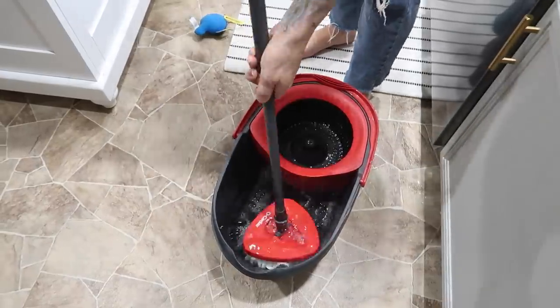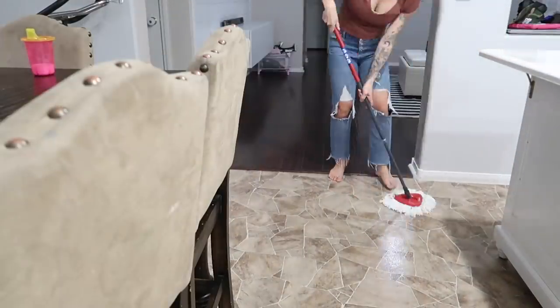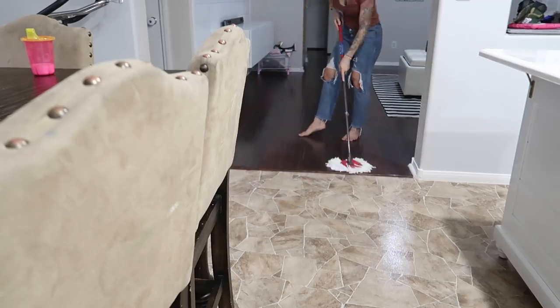I really love the scent of this Thieves Cleaner, and it just smells so good. It is actually a perfect fall scent, so I figured that this would be perfect for doing my fall clean and decorate with me.